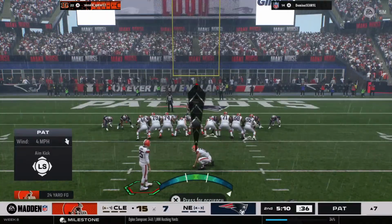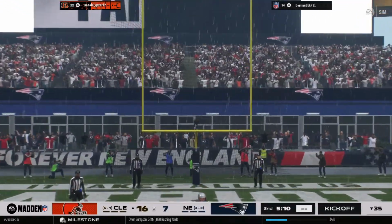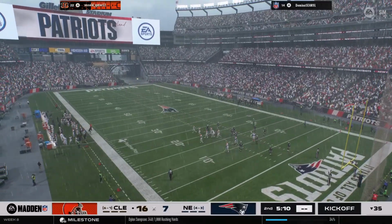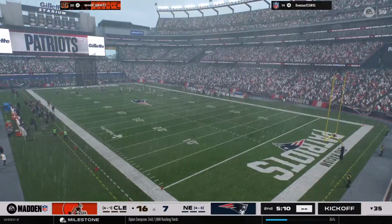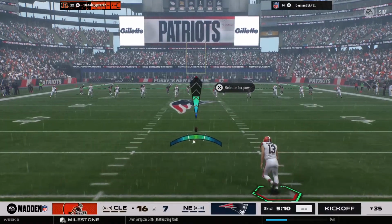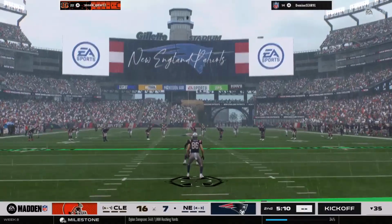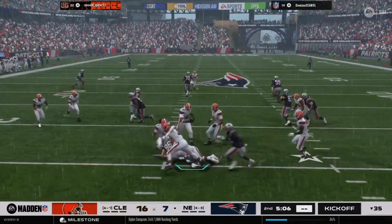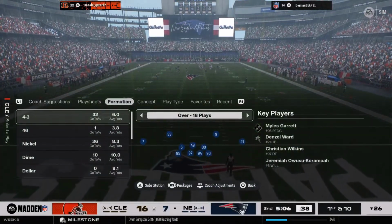Now another shot here at the PAT. A little bit easier following the penalty, and the kick is good. 16, Patriots 7. Both teams ready to go once more as the kick's away. This will be returned from the 6. And it'll be brought down past the 25. Decent field position to start this drive.